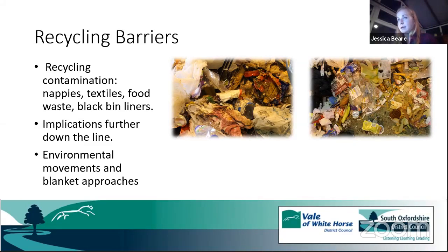And like I say, blanket approaches is that, for example, the National Trust magazine, when it moved to a potato starch wrapper, it said on it, put me in your food bin. So I got a lot of queries about that. They did actually change it. And now it says check with your local authority. So I think they probably got quite a few complaints about that.